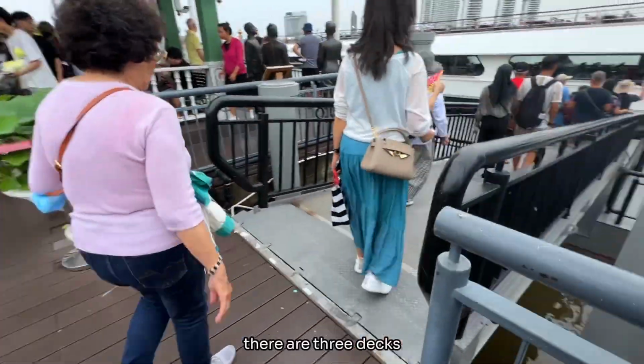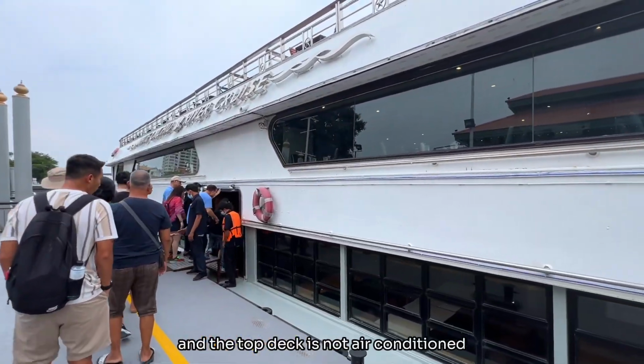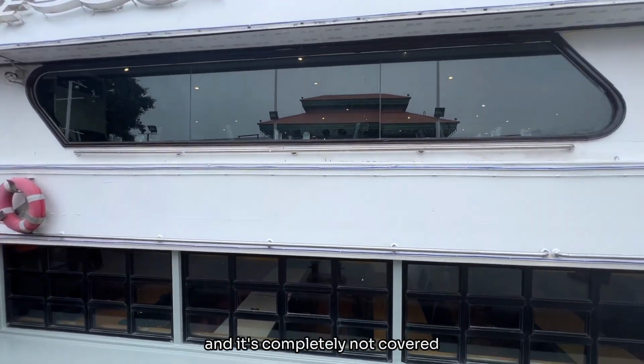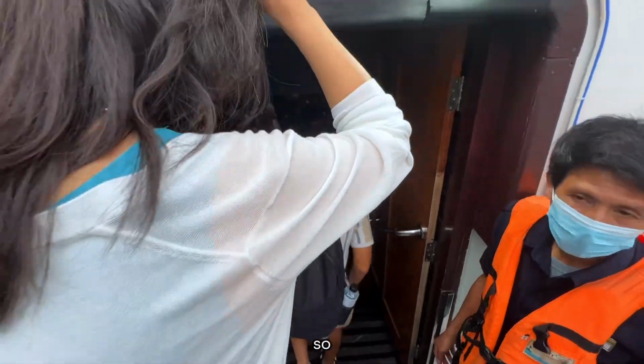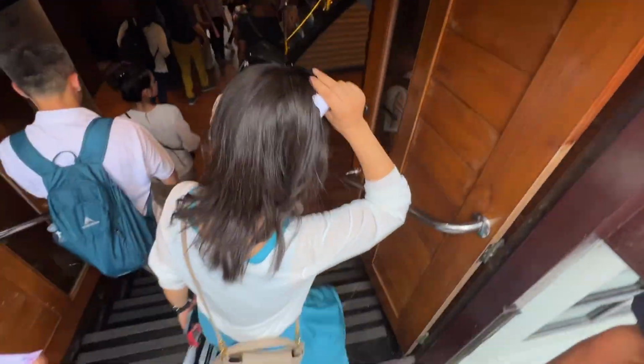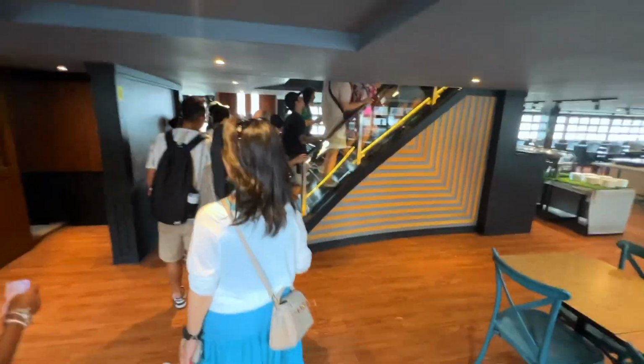There are 3 decks, 2 are air-conditioned and indoors, and the top deck is not air-conditioned and it's completely not covered. Just want to say the tickets are randomly assigned, so you don't actually get to choose which deck you're on, but you can email them and ask for a higher level deck or whichever deck you want.